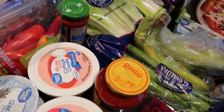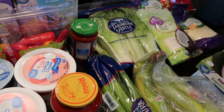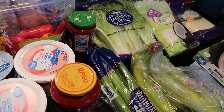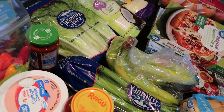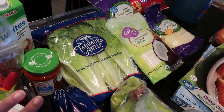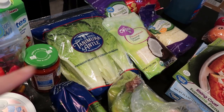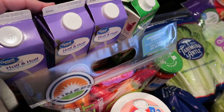I love those. One of the things that I will be purchasing every week as part of the January grocery hauls is fresh produce. So that's that. I also grabbed some more hearts of romaine. We're going to do a taco salad this week, and I thought that would be a good base for that. Half and half for my husband's coffee.